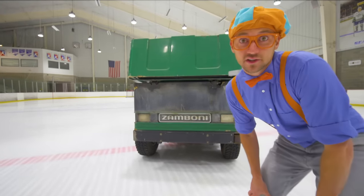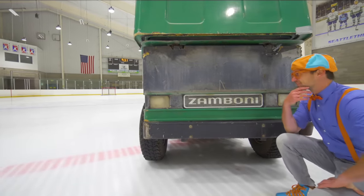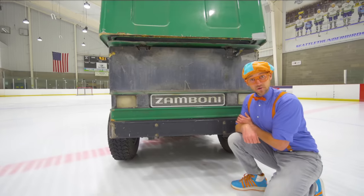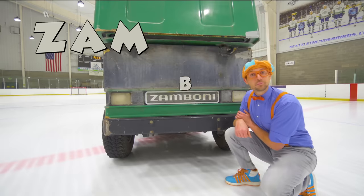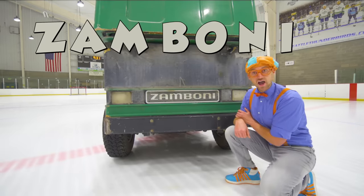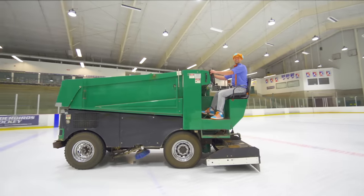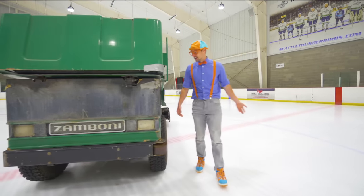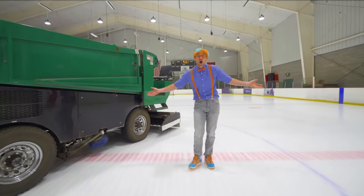All right, now let's learn a little bit more about the Zamboni. Zamboni. What a silly name. Look, there it is right there. Let's spell Zamboni together. Ready? Z-A-M-B-O-N-I. Zamboni. Whoa! Zambonis are used to resurface the ice at the ice rink, the hockey rink.